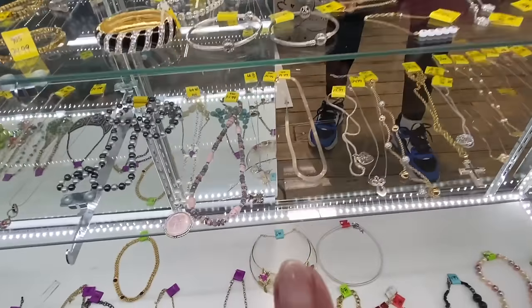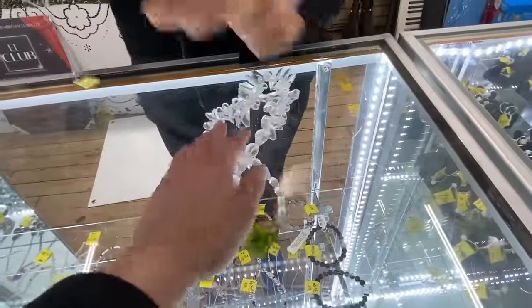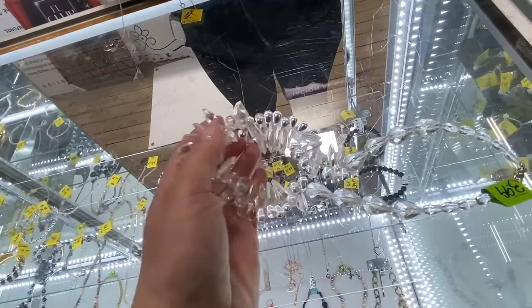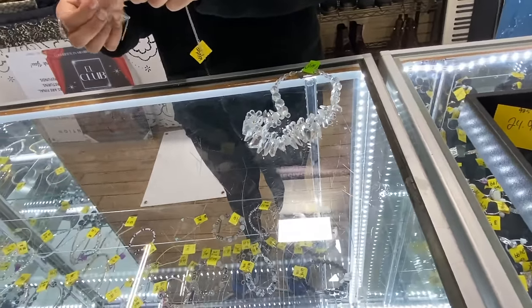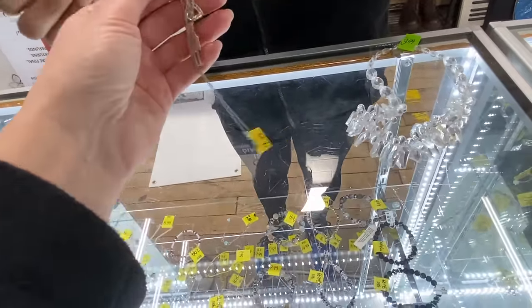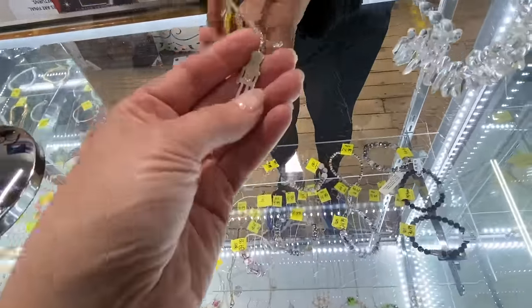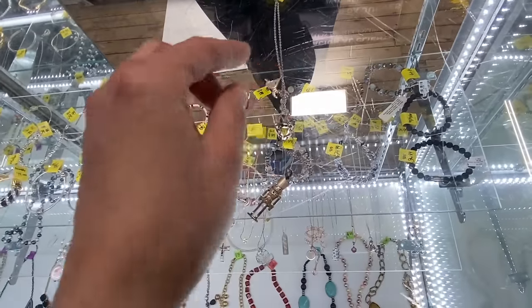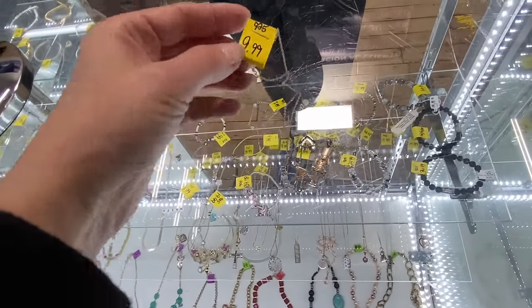Oh, and this. It's interesting. Okay, so this is fun. Oh, it's plastic. It's a lot of plastic. I'll get there. I like the, oh, is it two together? This is neat. There's like a little soldier and a heart and a nut. It's a nutcracker. Okay, I like that. We're gonna get that for $9.99.